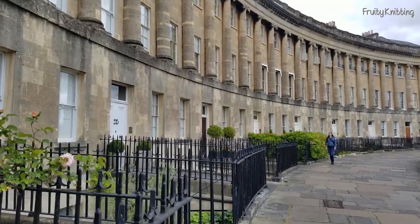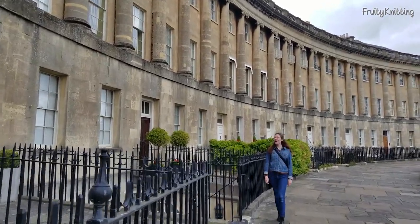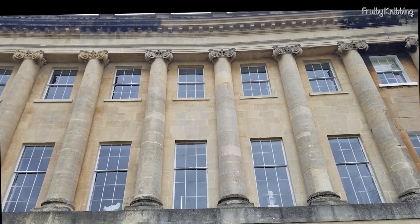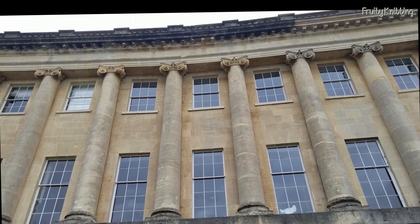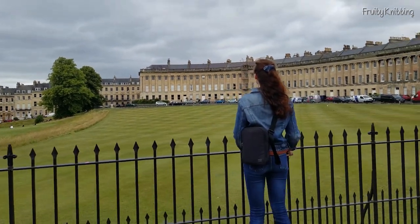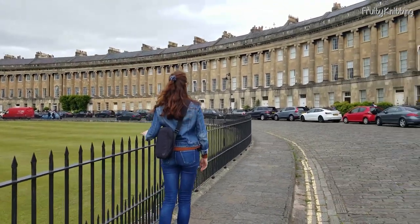The Royal Crescent is the most famous street in Bath. We showed it to you in our UK travel vlog, but we'd be really remiss if we didn't include it again in this little tour of Bath. The facade of these houses was designed by the architect John Wood, and he made them all look uniform. Then different people bought up sections of the facade and employed their own architect to customise the rear of the houses. So while on the front side everything is perfectly uniform, on the back, each house looks really unique.